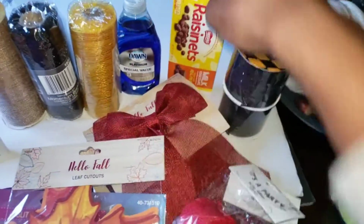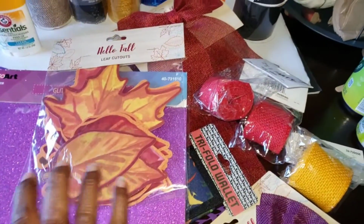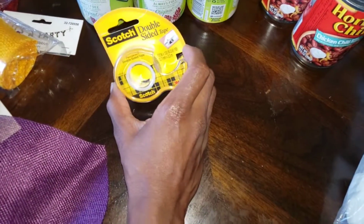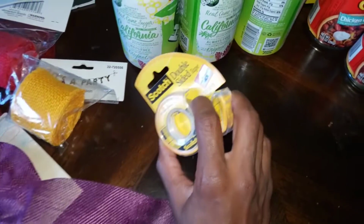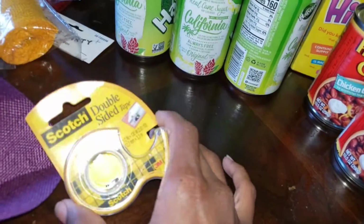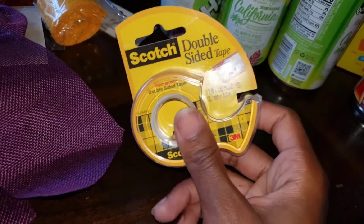Let's see. The Raisinets, that's food, but it was 99 cents for the Raisinets, 99 cents for the leaves. You guys know, as a crafter, double-sided tape, you can't live without it. Scotch brand, this is some serious holding heavy-duty double-sided tape. I wish the roll itself was more, but you can't beat it because it's really good for 99 cents. This is well over $2 in a regular retail store.